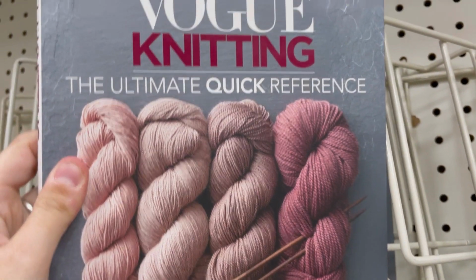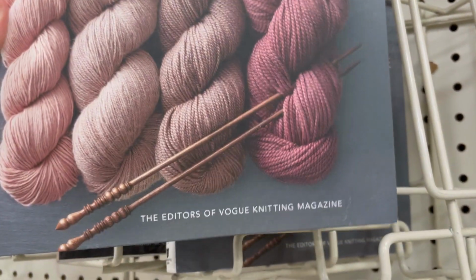Today I have a clearance shop with me at Michael's.